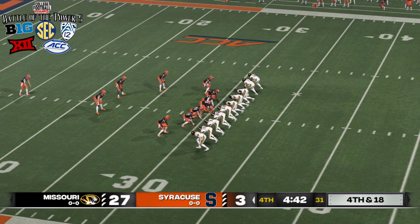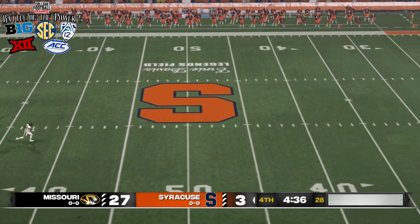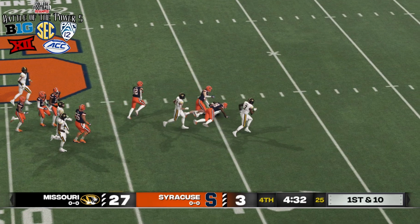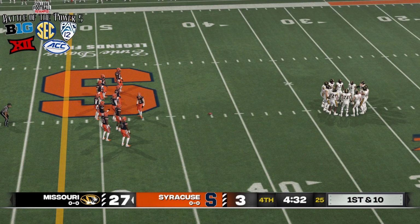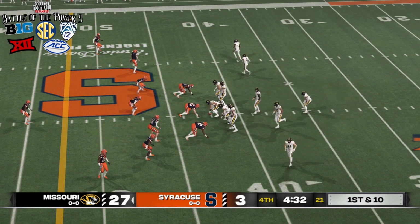The punt upcoming, and they're going to come after this one. And he just got stood up right there. Missouri's proven to be the better team in every facet of this football game. Boy, their defense has played lights out. Their offense is taking advantage of their opportunities. Everything has led them to a very comfortable lead. So they're just about set to get the game going again.